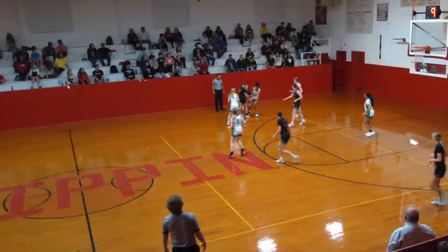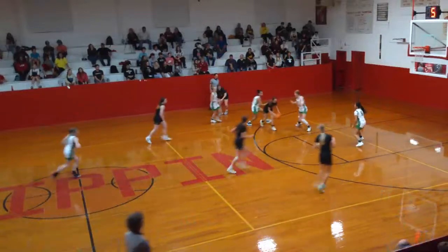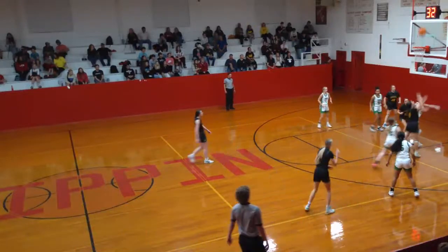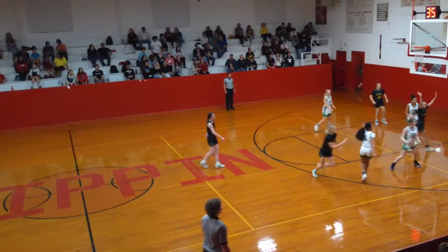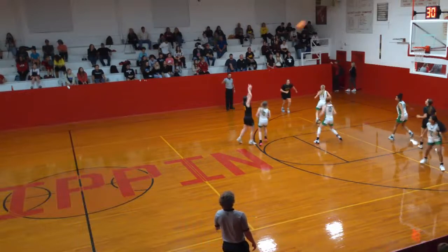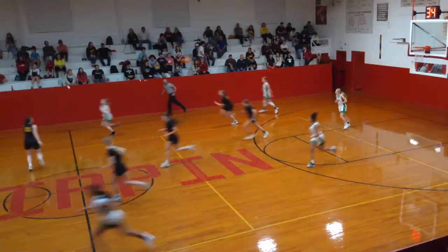It'll be knocked away, and it's going to be stolen by Sierra Burrow. Then her pass will be tipped and stolen out to Crouch. She's going to put up a three-point shot from the far side, from the right side of the floor. It's no good. Rebounded by number 10, Pishney. Shot goes up, no good. KJ Moore with the rebound.